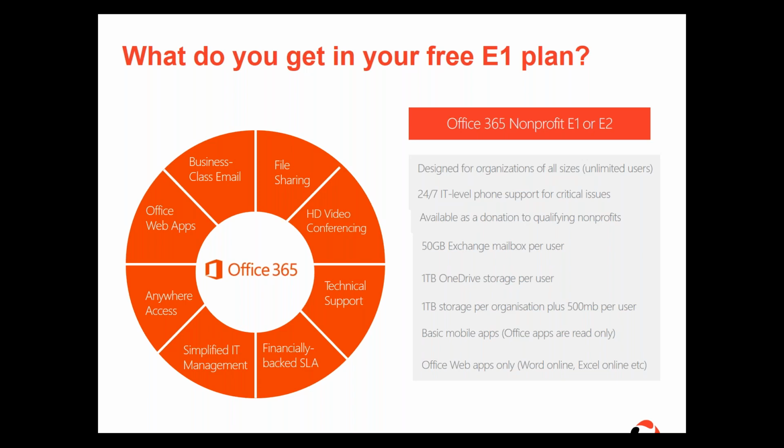Each user also gets a terabyte of OneDrive storage. So that's another huge benefit that people can use for storing documents and working documents. You can also get a quota of storage for your organization on applications like SharePoint. So your intranet can have this shared storage of a terabyte plus 500 meg per user. You can also get the basic mobile apps and Office Online, which is the web apps.